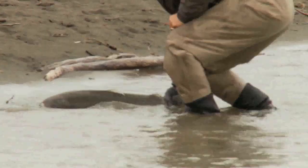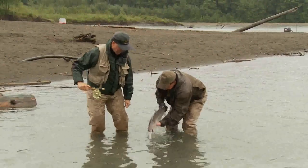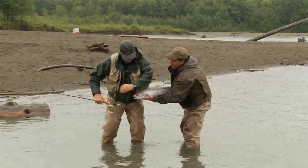Steelhead. Nice big doe. Nice. Hey, steelhead. There she is. I'll let you unhook it. Right, next one. That's a nice fly.